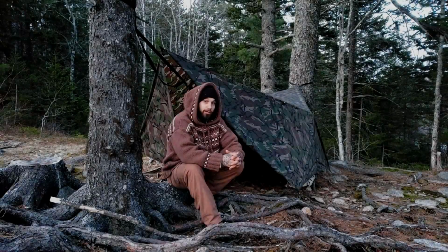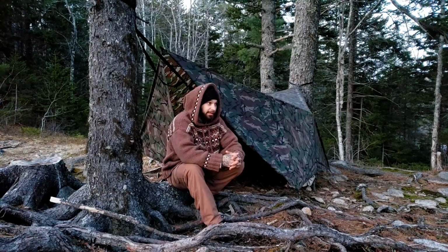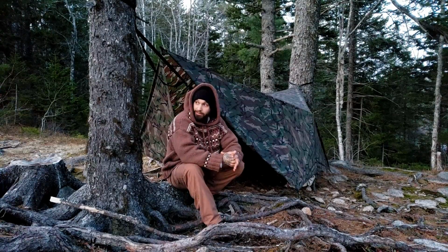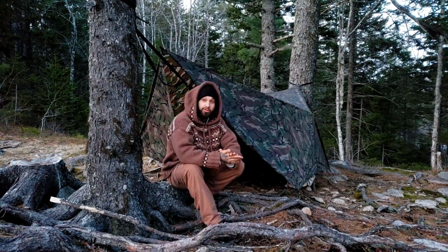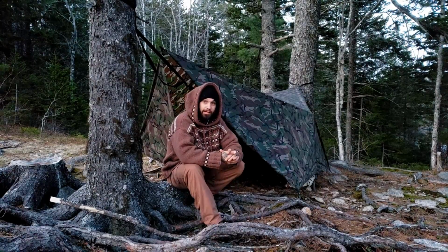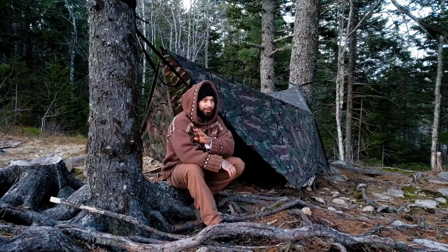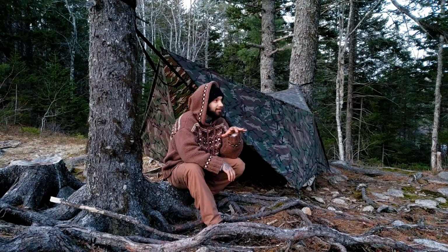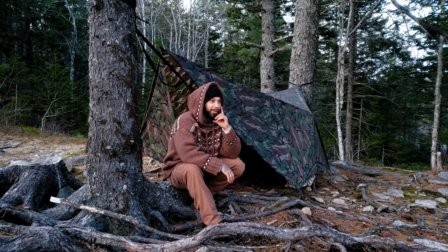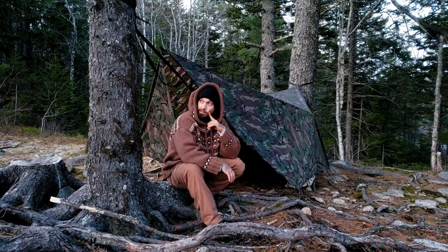So it's been about 2 hours since the last time I checked in, and it is quiet out here. Not too bad, not too bad. There is a freshwater creek on the other side of where I'm camped at, and I can hear it now. I couldn't hear it earlier on today, but just sitting here, being totally calm, no wind, I can hear it running through the woods. So very, very quiet out here.